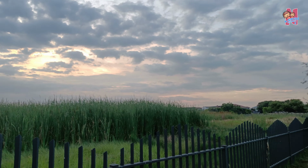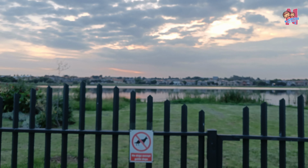Look at the lake over there. Just so beautiful, calm, and no pollution there at all. And look at that little bird.